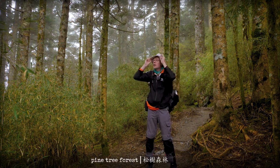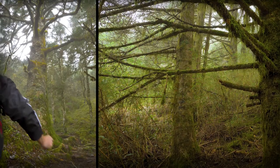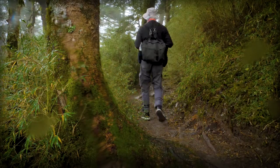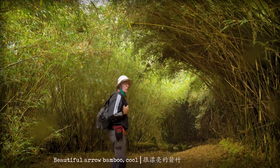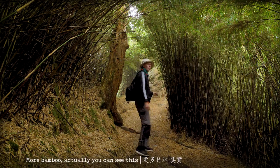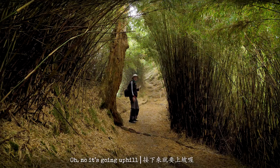Now we have entered a beautiful pine tree forest, and so far the trail is very easy, very even. Can't wait to see what comes after the forest. Wow, this tree is really beautiful. Beautiful arrow bamboo. Cool. More bamboo. Actually, you can see this in around Taipei as well, but still looks pretty cool. Oh, now it's going uphill.